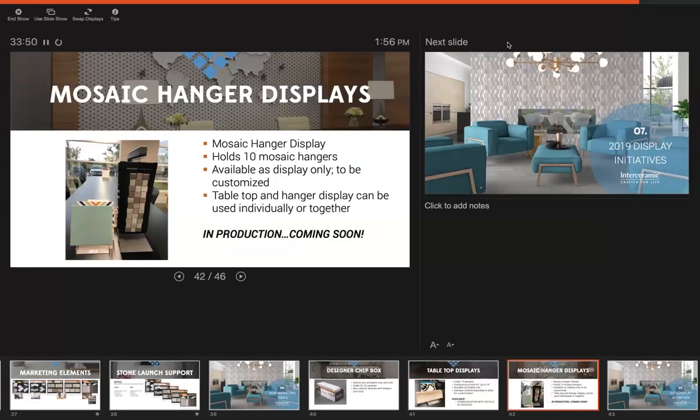Also coming soon is a mosaic hanger display. Many of you have probably seen these in our showrooms. This hanger display holds 10 of the mosaic hangers from our mosaic display. It is also available as the display only because you can customize it for your individual customers. And the great thing about this is it can be used in conjunction with a tabletop display, so you can coordinate stone or tile to go along with the mosaics and place them together. This display is in production, so we are still a few weeks out on availability. As soon as we have that information, we will communicate it in a bulletin with all the relevant details.